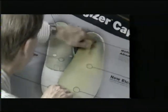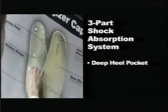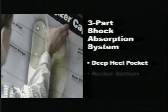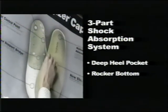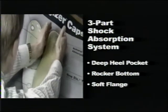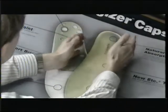Well, next there's the three-part natural shock absorption system, which starts with a deep heel pocket to center the heel's fat pad, then a slight rocker bottom to allow for some natural movement, then finally a soft flange to allow for some soft tissue expansion, all of which really results in a nice landing every time.